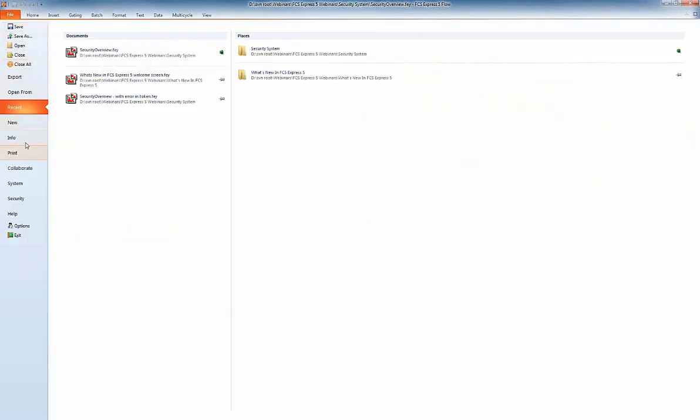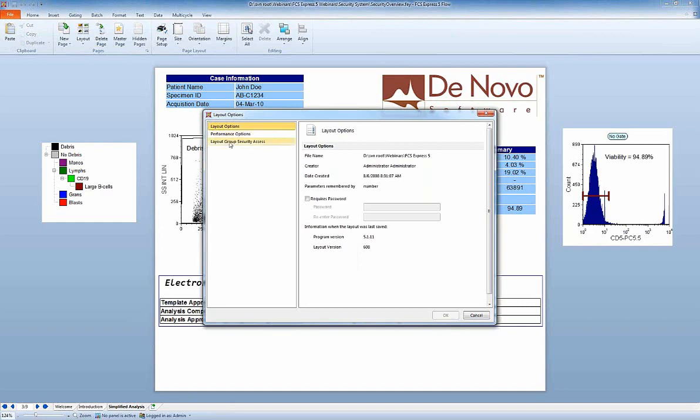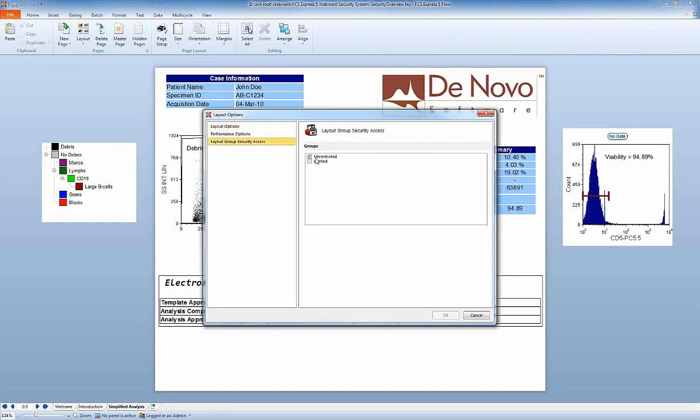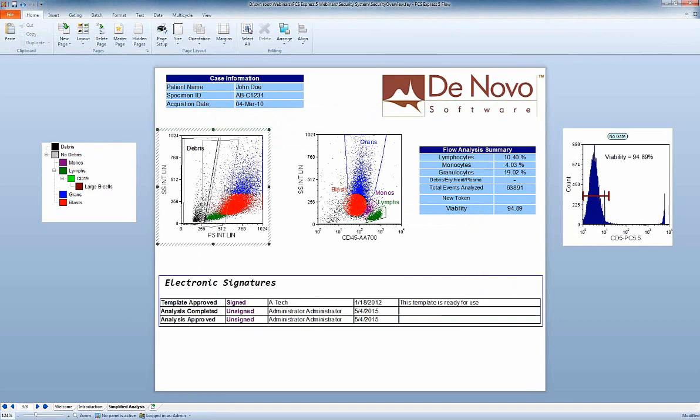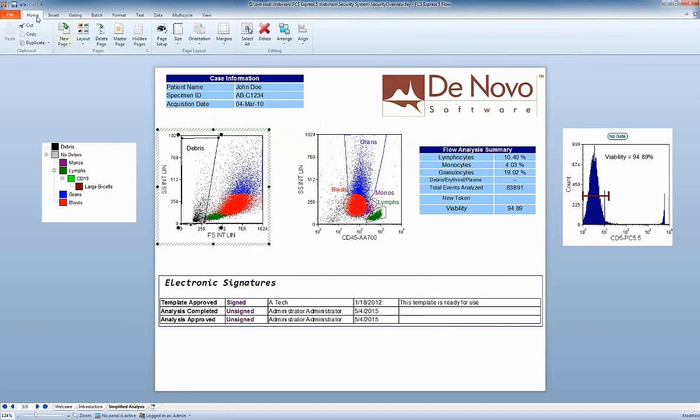I'm going to go and set this layout to use that limited group. And under info, so it's the layout info, we go to the layout options next. And under the layout group security access, right now it's completely unrestricted. I'm going to take that away and make it part of the limited group. And now when I try to move a gate, we get an error message. And the error message is that this operation is not allowed on this layout. And compare that to the previous message, which said that the operation was not allowed for that particular user. Okay, so the error message tells you exactly what you cannot do.